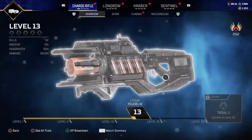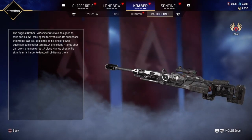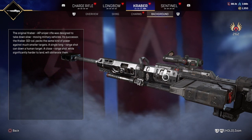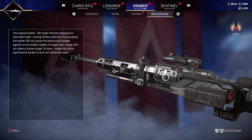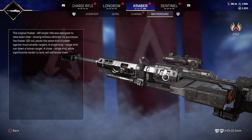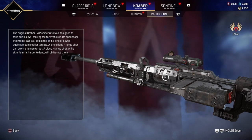I love that they've finally done more about the guns. This is what I've been wanting since season 0. Okay, now for the Kraber, the one weapon I've never got a kill with. The original Kraber AP sniper, anti-pilot sniper rifle, was designed to take down slow-moving military vehicles, and is also designed to be an anti-pilot weapon. Its successor, the Kraber .50 cal, a long-range shot could take down a human at any target. A close-range shot, while significantly harder to land, will obliterate them.